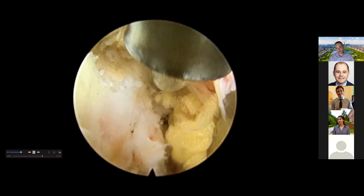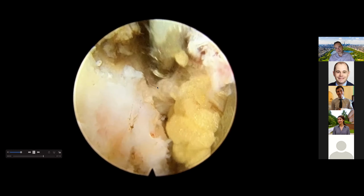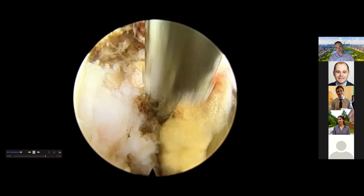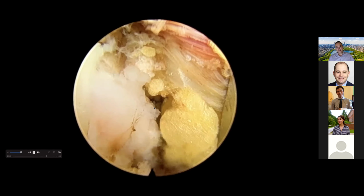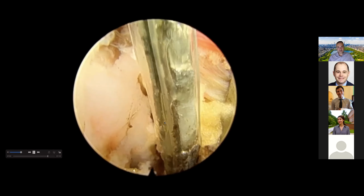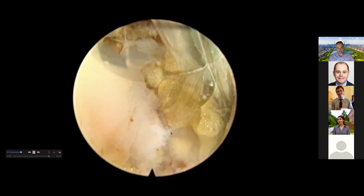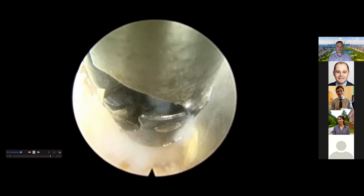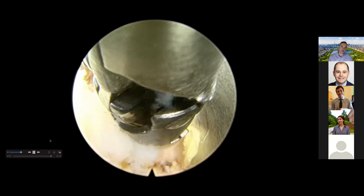And here we're working on the facet joint. We're basically disrupting the facet joint. We remove the soft tissue with a cautery. And this slit-like space is the facet joint, and then we're going to use the drill to disrupt it to induce fusion through the facet joint. And this is the construct at the end.